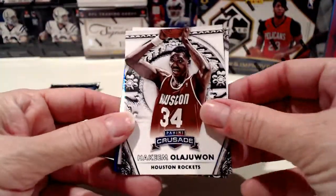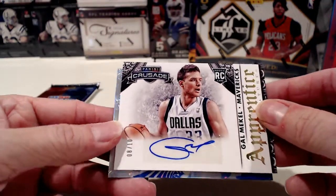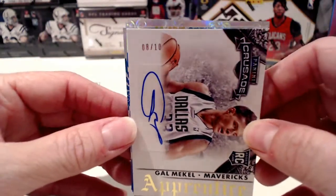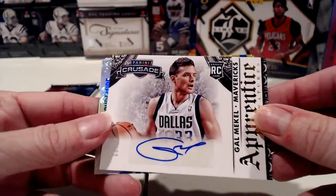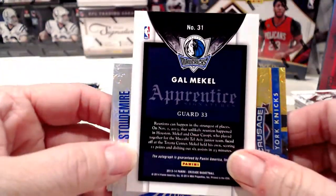Hakeem Olajuwon for the Rockets. Signature hit of Gal Mekel for the Mavericks. That's a rookie, of course, sticker auto and numbered to 10. So that is 8 of 10 on the Mekel. Is that how you say his name? For the Mavericks.